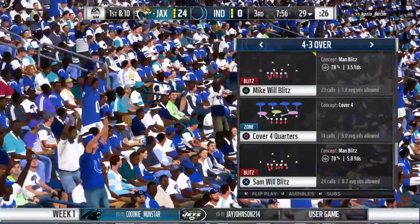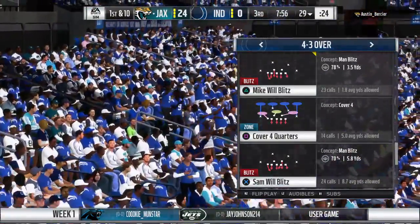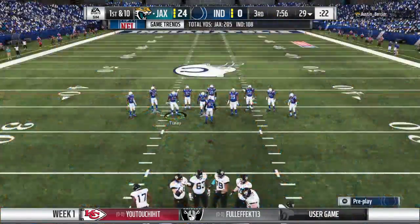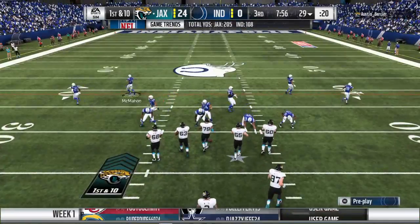Yeah, let's hope they don't go 1 and out, but maybe, possibly, let's try and think with them here. Try and play field position maybe, turn the ball over, put it in the hands of their defense. Who knows? You're a nice man.